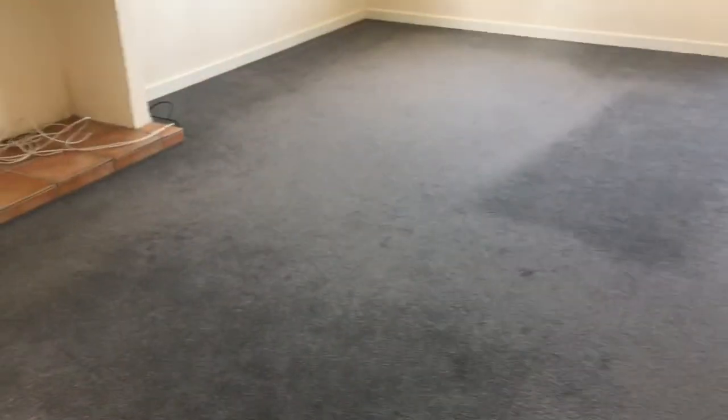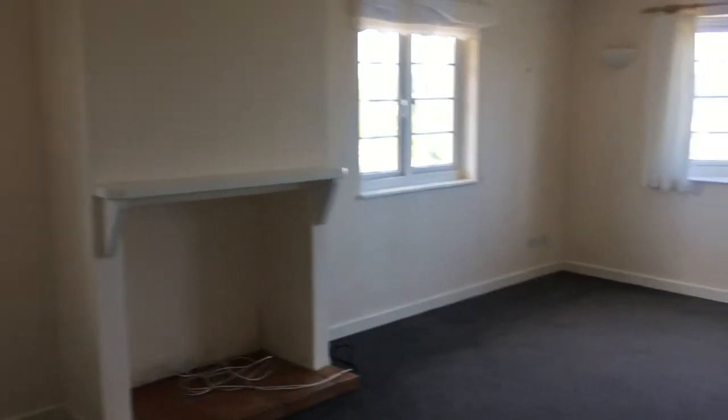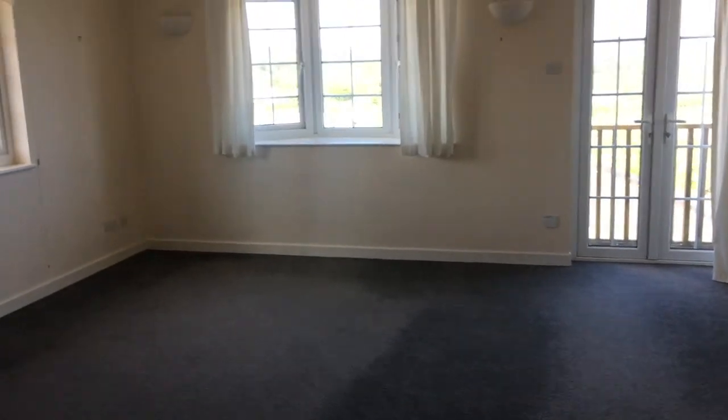Then we come across the little landing area again, if you like, into the main lounge dining area, which again is a very big room, fully carpeted.